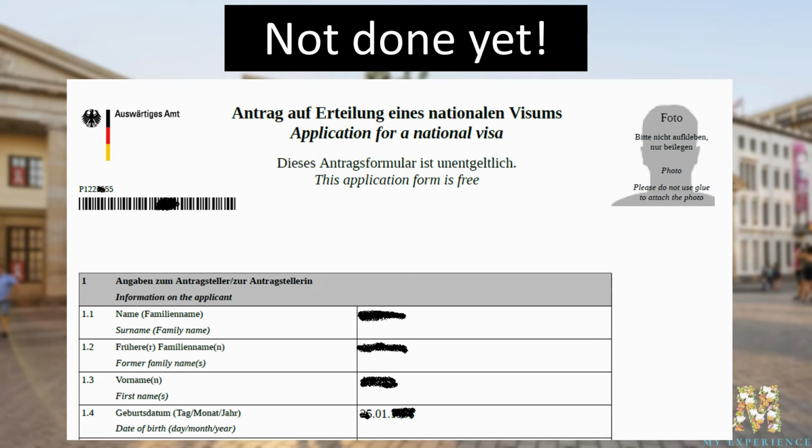This PDF form can also be filled in a manual way, but that will not speed up the process. Ideally we should go with this, and that's the recommended form.